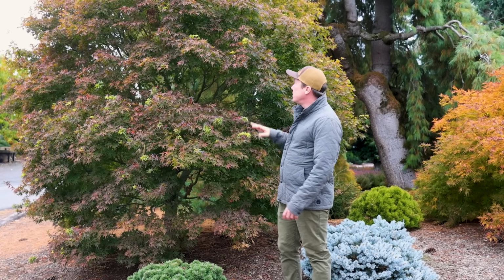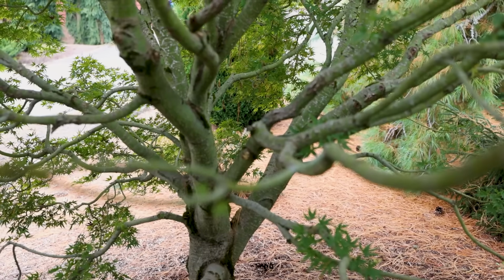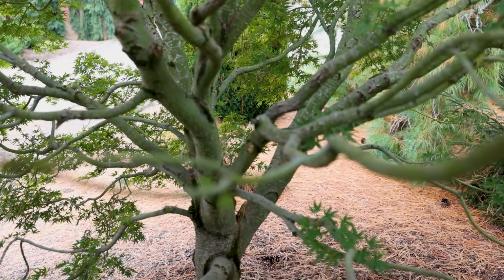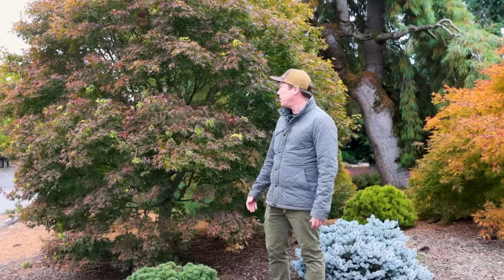One of the great things about this, although it's not readily obvious, is in the winter it has a really interesting structure. So there's an undulating branch form, a lot of curvature throughout the structure. So it's definitely an all-season plant in my opinion.